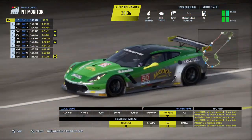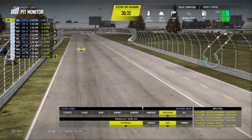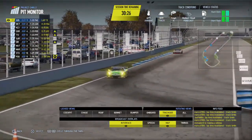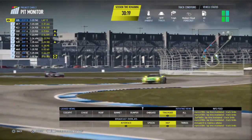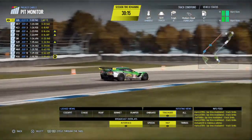Up front now, just Piddlin's put himself a little bit of a gap. 2.1 seconds now on McToasty. This is a driver looking for his first career win in the Flux Sports Car Championships, and he's come close. I believe an American driver driving a Corvette, a cool number 50.